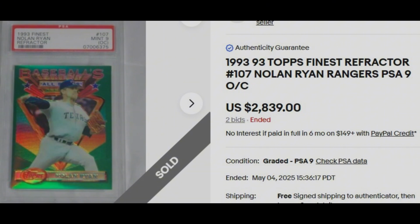Number 3 is the 1993 Topps Finest Refractor number 107 in a PSA 9 with an off-center qualifier that sold for $2,839. There are 45 PSA 9s with an off-center qualifier, with 8 cards graded higher. If you remember, 2 weeks ago a 1993 Finest Refractor in an SGC 6 sold for $1,933.88. Also, at the card show that I went to last week, the PSA 9s of this card were on sale for $5,000. So that gives us a kind of market estimate.